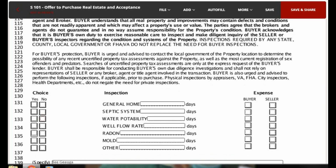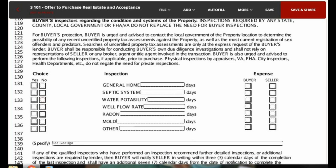Starting in line 121, we talk about the actual protections. First, we urge your buyer to contact the local government to see if there's any uncertified property tax assessments coming due. They also should contact the sheriff's department to see if there's any sex offenders or predators in the neighborhood. The buyer also is urged and advised to perform the following inspections, if applicable, prior to purchase. And we again remind them that physical inspections by appraisers, VA, FHA, city inspectors, health department do not negate the need for private inspections.